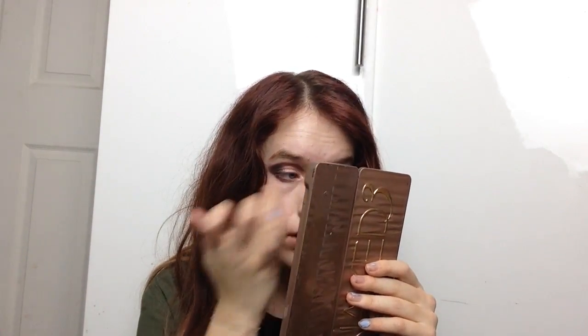And then I'm applying some Honey Lust into my inner corner, just so I can create the inner corner highlight. It is a slightly darker shade, and it's not really a highlight shade because it comes out more of a rose gold. Once both eyes are done, I move on to eyeliner.